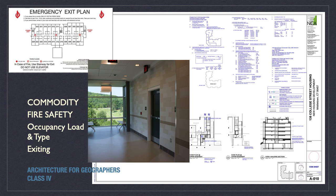The occupancy type determines additional safety measures that might be used for situations where people might need additional direction in an emergency. For example, the code anticipates that the residents of the apartment house at 138 College Street, that's the background plan, will be familiar with where the exits are in their building. But if you're staying in a hotel for only a night or two, you might not know, and that's why they have the published door sign that you see on the back of the doors, typically like the emergency exit plan on the upper left.